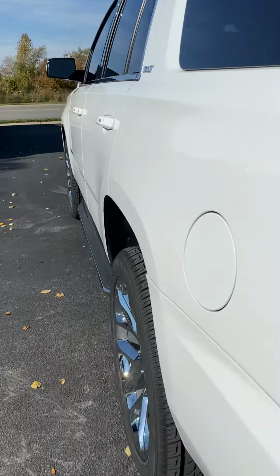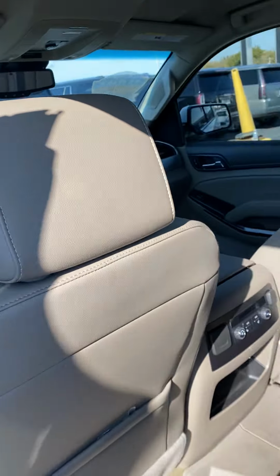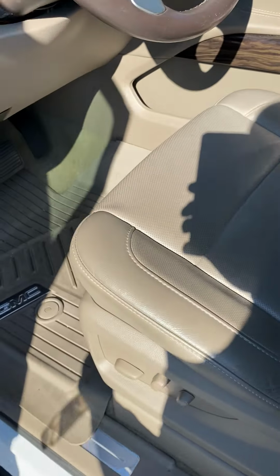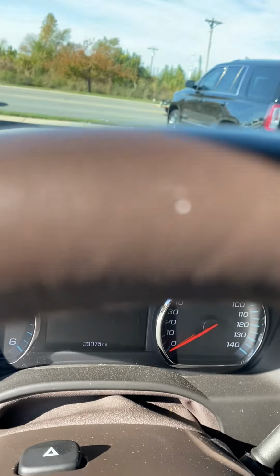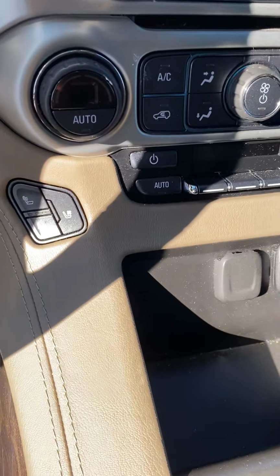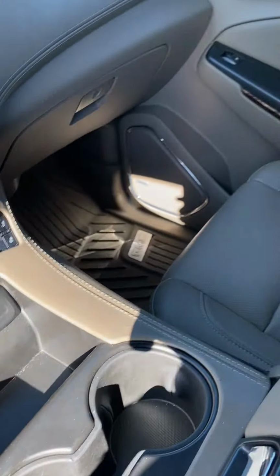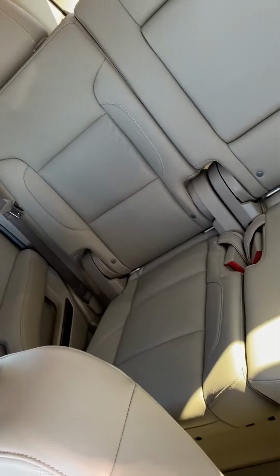Let's take a look at the inside. Very spacious. There, third row. This thing's a beast. Big dash in here. Big screen. Heated seats. Climate controls. Buttons over here. Things loaded.